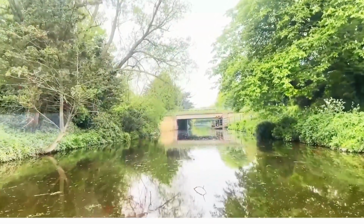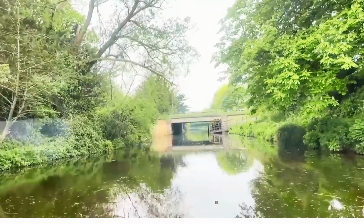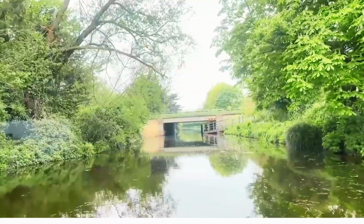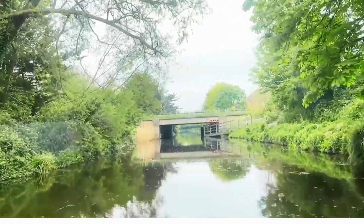Chichester Canal has a long and interesting history. Built from 1771 to 1822, it played a really important part in trade and transport of goods from Chichester city centre to Chichester Harbour.